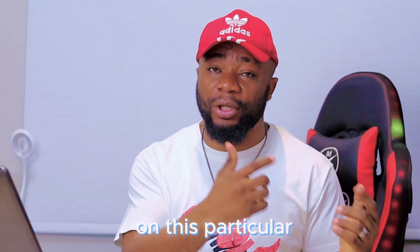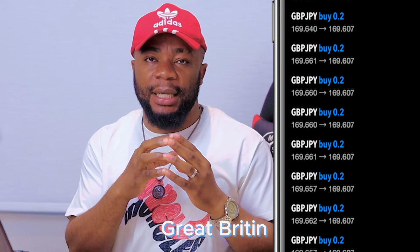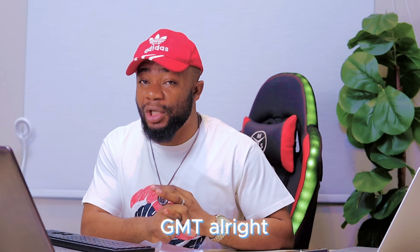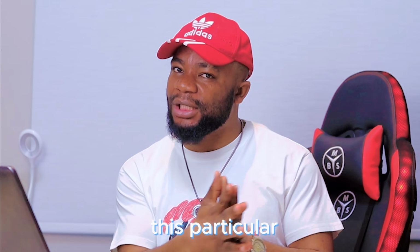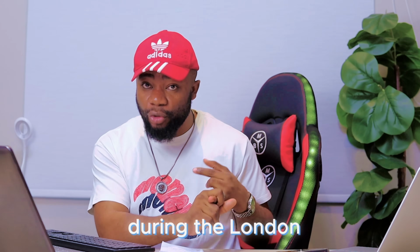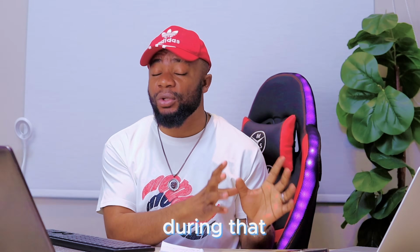Going back to the currency pair on this particular account, as you can see, I was trading only one currency pair, which was Great Britain Pound JPY. And I used to trade this particular currency pair from 9 a.m. GMT to 9 p.m. GMT. So that is when I used to trade this particular currency. And it used to work back then, because that is during the London and the New York session. I trade this particular strategy on this particular currency pair during that particular session.